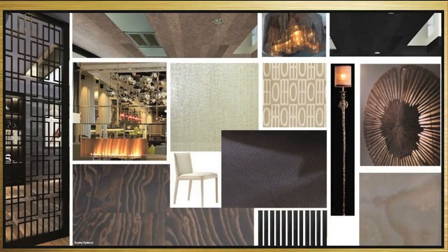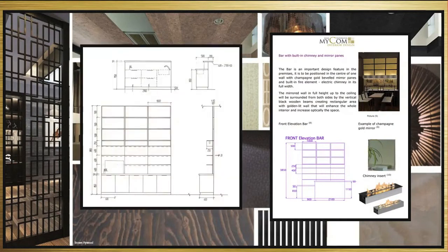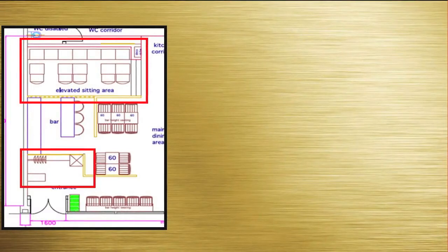Here is a mood concept board specifically showing the finishes and materials used in the bar area. And here we can see some of the additional drawings and specifications that would enable contractors to build and install these bespoke features. Jane has designed an elevated dining area behind the bar, which has a raised floor, and she's also designed a wardrobe area near the entrance.